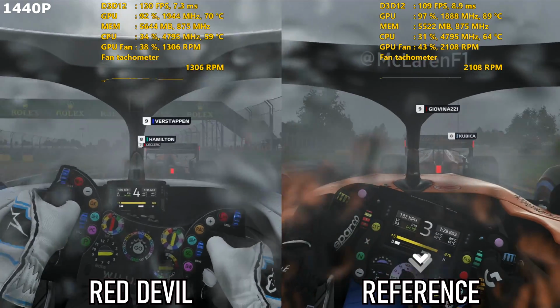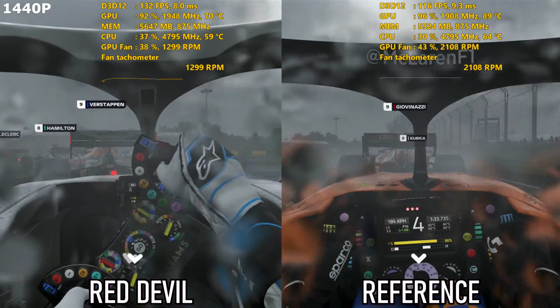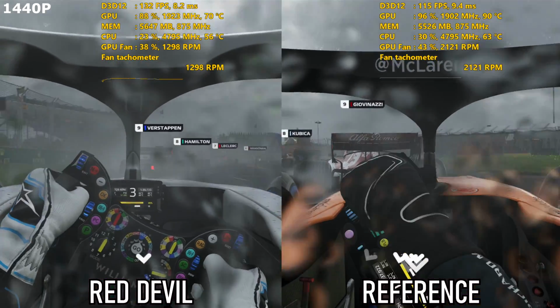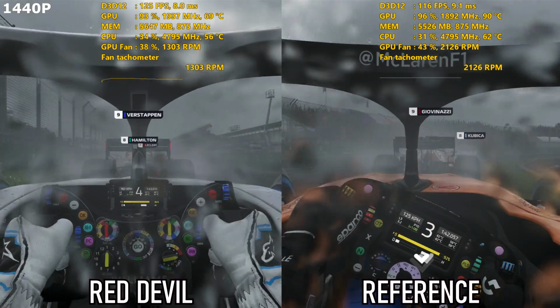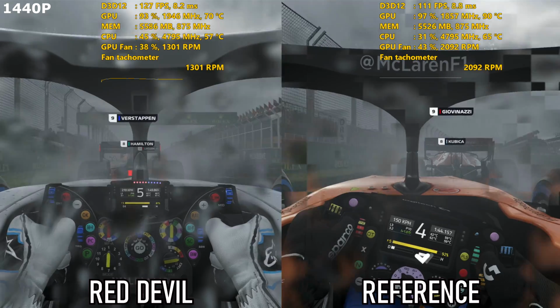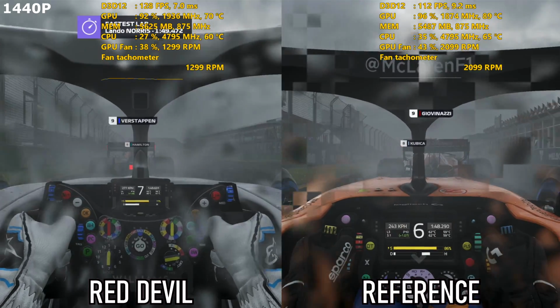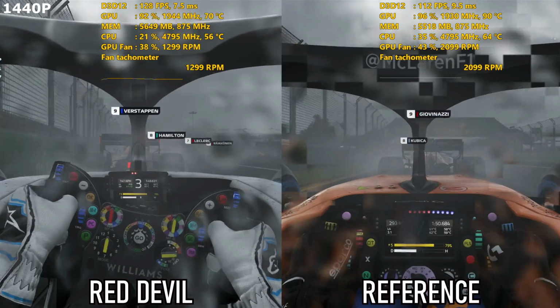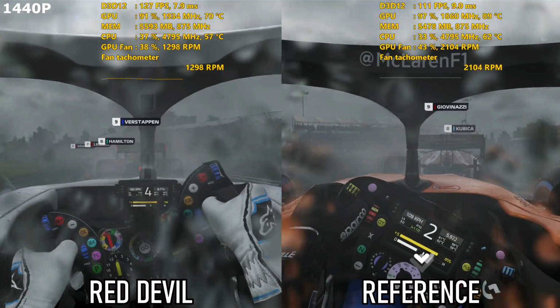On the reference card, that was definitely not the case, as even though the fan was only at 2100 RPM, that blower style was definitely audible. I could hear that quite a bit. It was loud. It sounds like a hairdryer inside of your system, and that was running up at 90 degrees Celsius. So the one fan was working harder than the 3 fans on the PowerColor card, and the difference there is almost 20 degrees Celsius, operating pretty much up at around the max temp of 90 degrees Celsius.